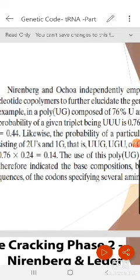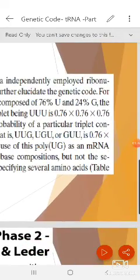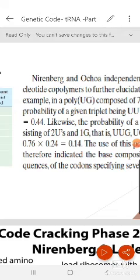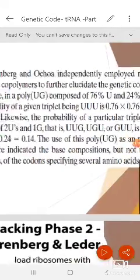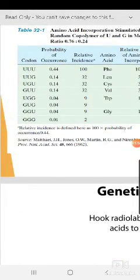consisting of 2 U's and 1 G. What are the combinations of 2 U's and 1 G? It may be UUG, it may be UGU, or it may be GUU. Once you calculate that percentage, it is 0.76 into 0.76 into 0.24, which is 0.14. Using that kind of probability, they found the chances of amino acids occurring if it is 2U1G or 2G1U. The occurrence of amino acid they determined.